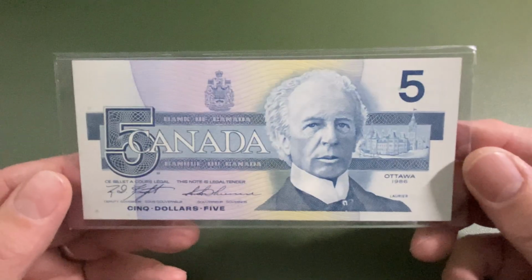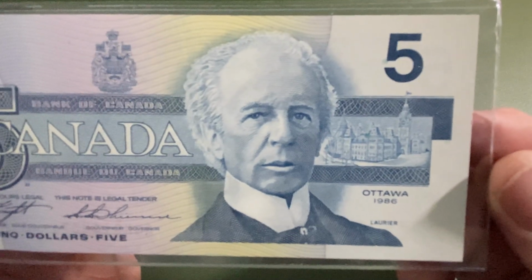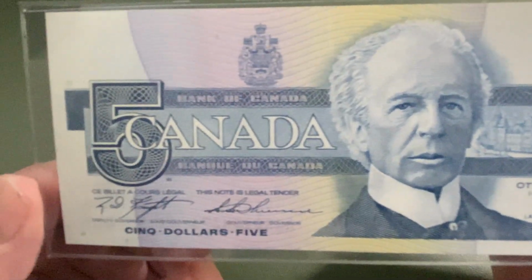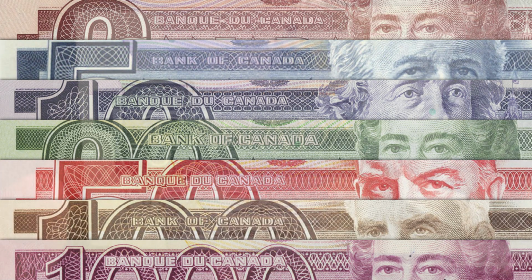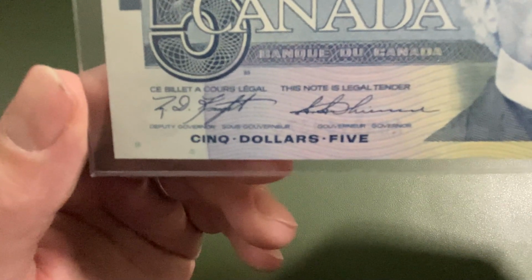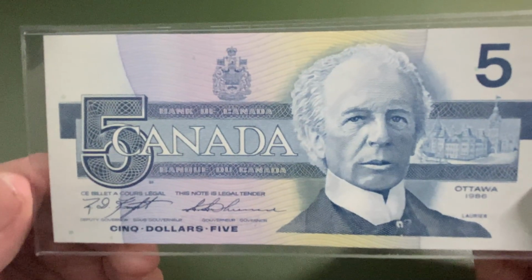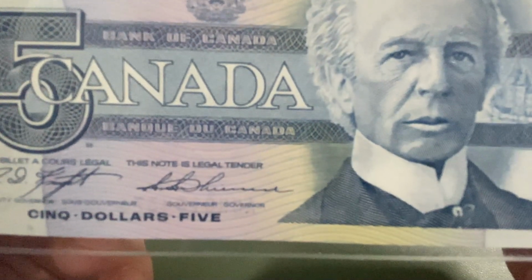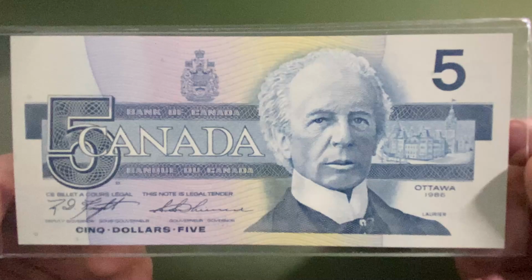Canada's 8th Prime Minister, Wilfrid Laurier, remains on the blue 5. The English and French languages continue to alternate top or bottom with the Bank of Canada, left or right with the signature descriptions, and the denomination text in the lower left corner. It's also worth noting that the detailed pattern background varies in color, shape, placement, and style for each denomination. And I'll say this, it's a pretty good looking note because, well, it's blue.